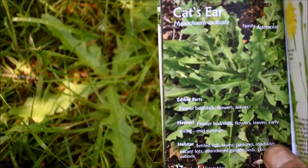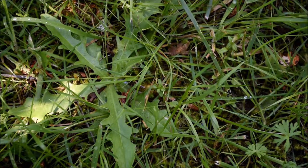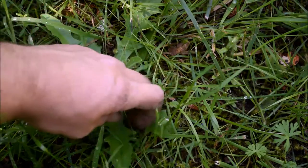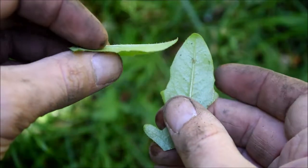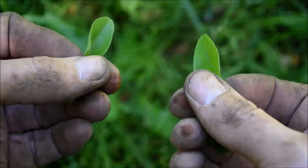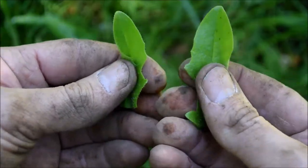We have cat's ear. A lot of people tend to get this plant confused with dandelion, but there are some differences to keep in mind. For example, these guys have fuzzy leaves on both sides, where dandelion doesn't have any fuzzy leaves at all. Also, if you take the little leaves like this and fold them, it looks like you have some cat's ears.